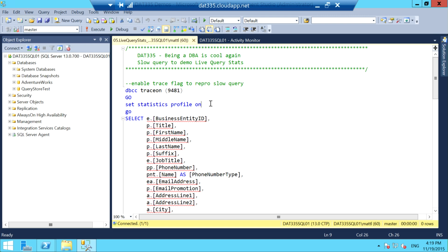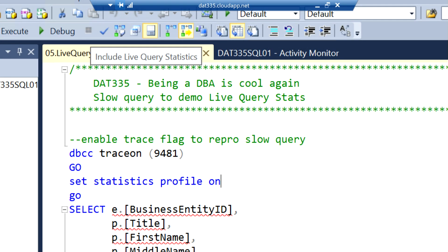The way we do that, if it's just from a standard query, is to run SET STATISTICS PROFILE ON or SET STATISTICS XML ON. Both of those will enable this statistics profile capture. The other way is obviously Include Actual Execution Plan. But if you are running a query out of Management Studio, there's a new little button just here which has been added.